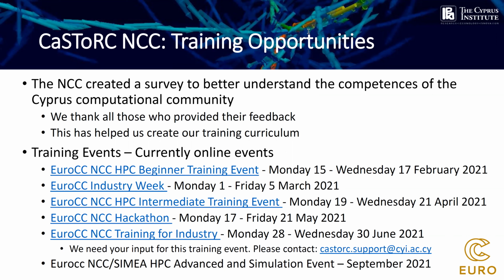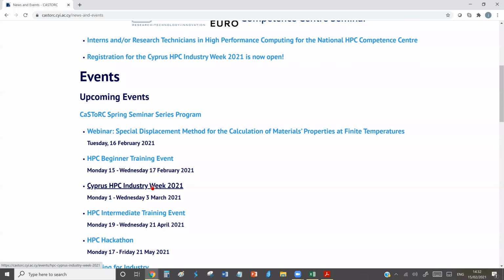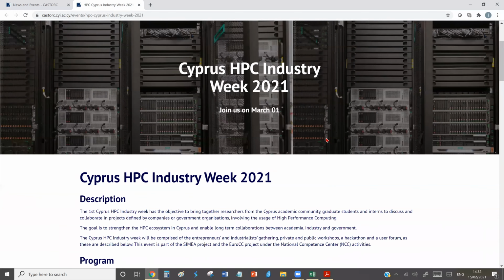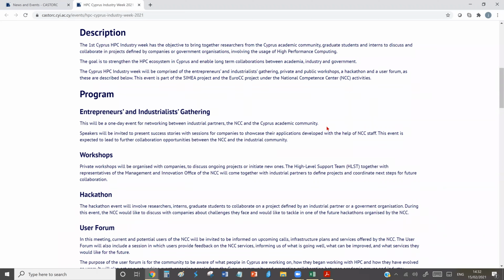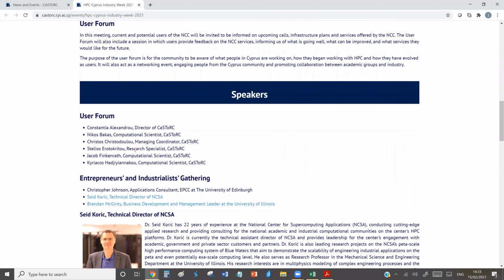In March, first week of March, we have our industry week. The industry week has 4 different days. If you go to the CaSToRC website and you go under news and events, we have the industry week here. That's 1st of March. The whole event is 4 different events. It's entrepreneurs and industrial gathering. We have workshops, a hackathon, and a user forum. The user forum is when we invite various speakers to talk about various aspects of work that they do.